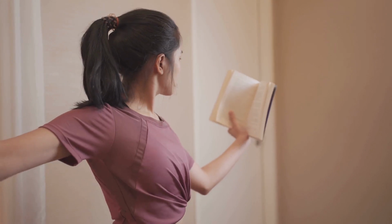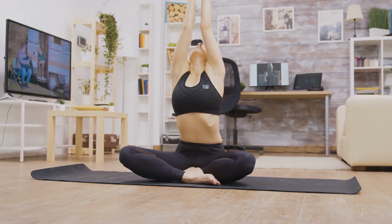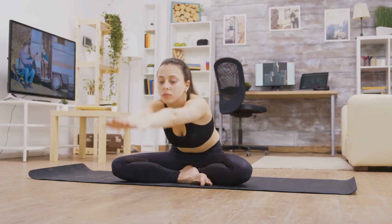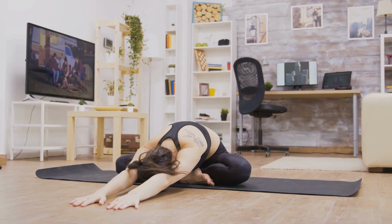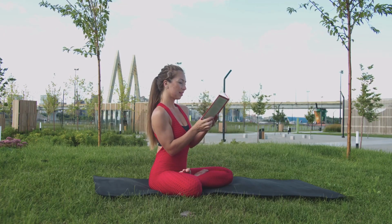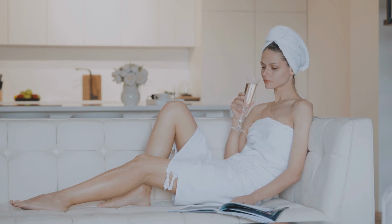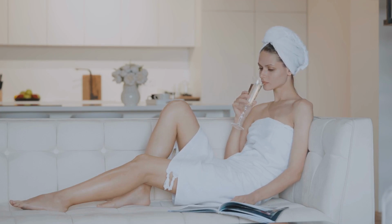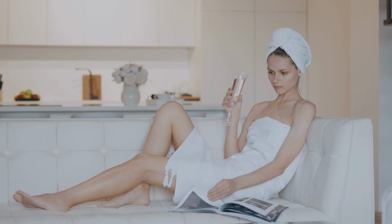Finally, we discussed nurturing self-care practices. You've started to incorporate activities that feed your soul, rejuvenate your body, and nourish your mind. Whether it's reading a book, practicing yoga, or indulging in a skincare routine, these practices are the heart and soul of your sanctuary. Remember, your self-care sanctuary is a space for you to relax, rejuvenate, and reconnect with yourself. So take your time, enjoy the process, and most importantly, enjoy your sanctuary.